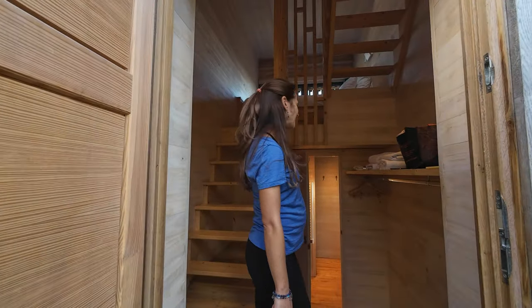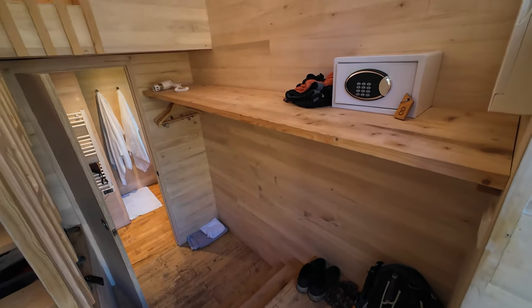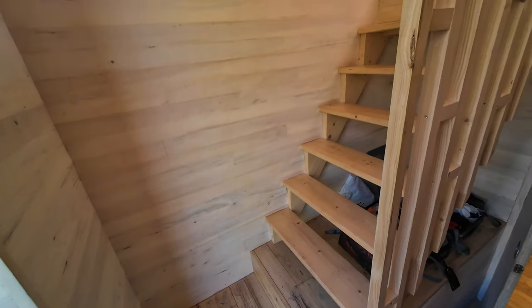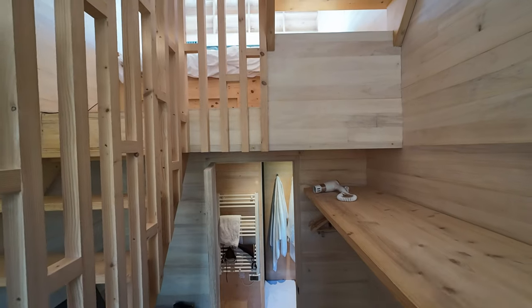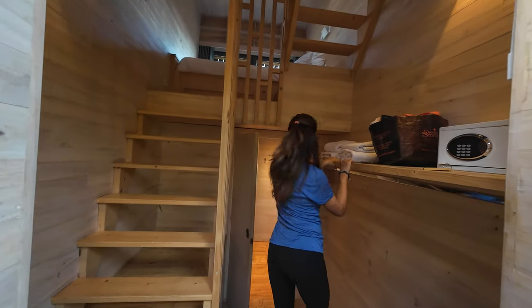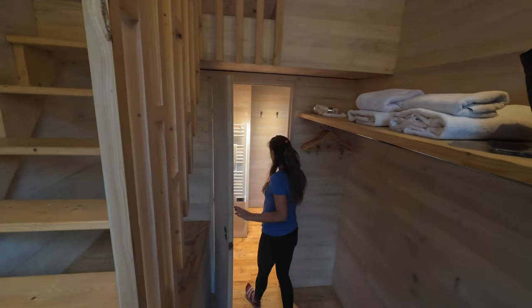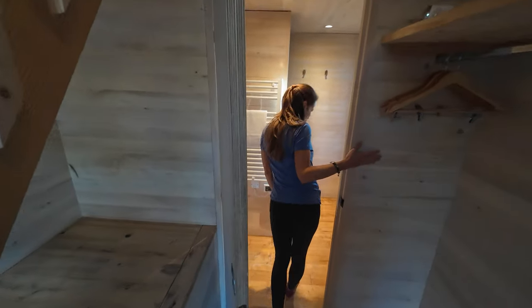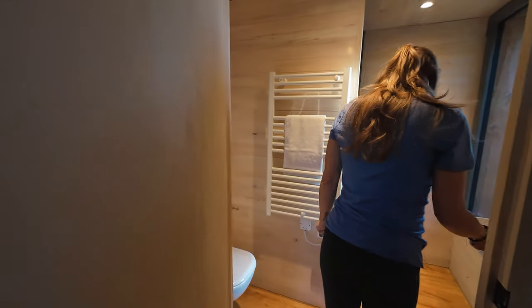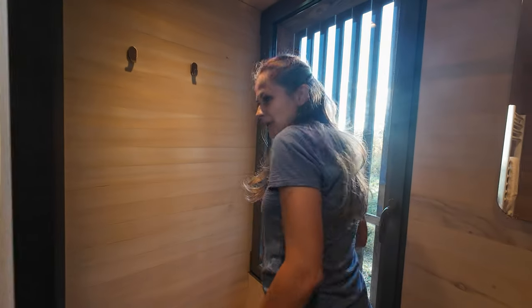Welcome to our unique stay. Here we start first with the bathroom and toilet. And it's still a bit wet. And the shower has a cute view to the forest.